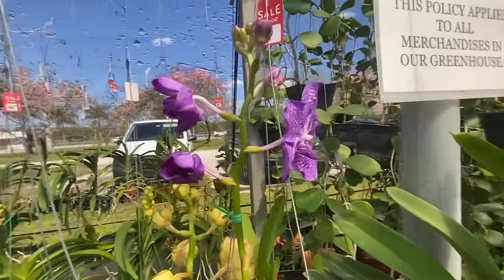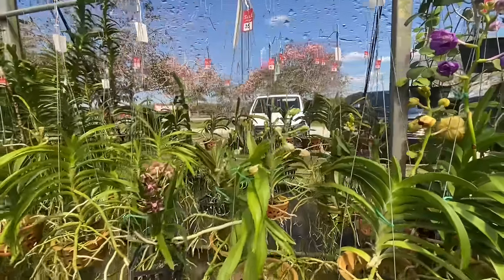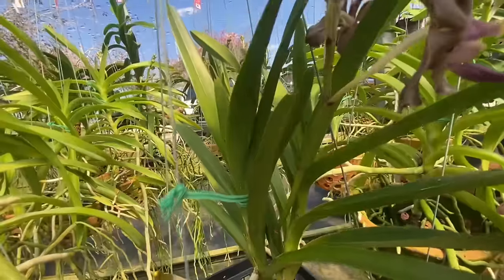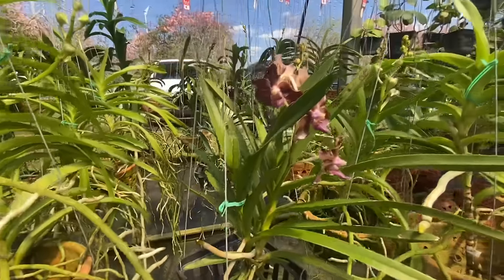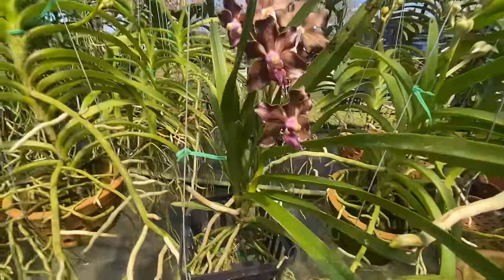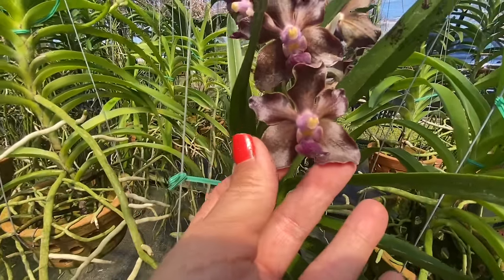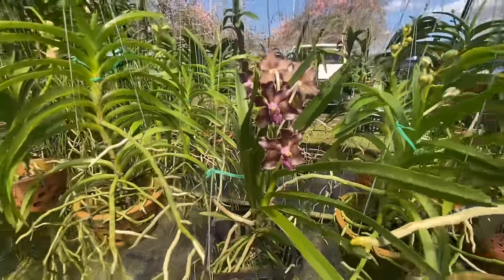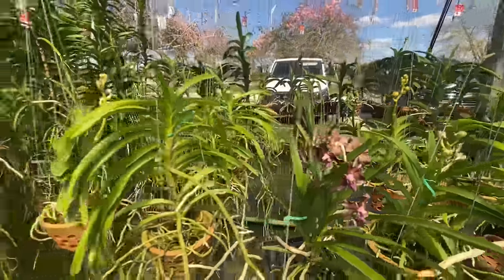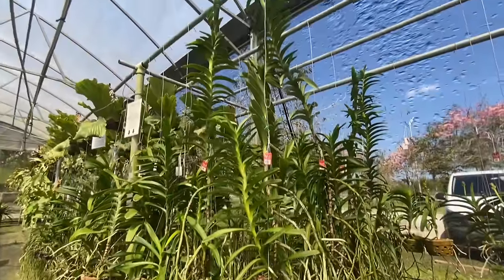How pretty. So this is like what they have on sale. They are great prices. Ooh, the scent on this is delicious. Look at these waxy petals. Oh my goodness. And I'm telling you, delicious. Smell them. I wish you could. Holy cannoli. Oh my God.